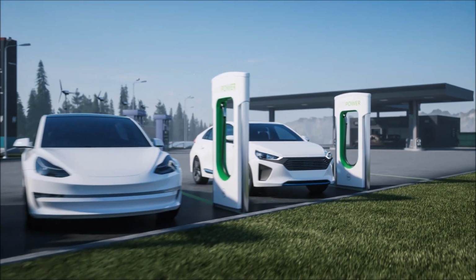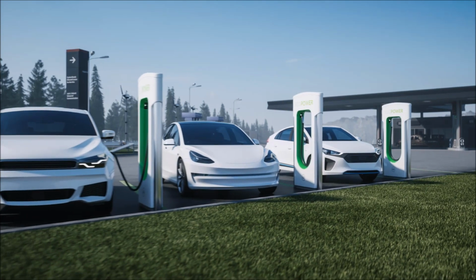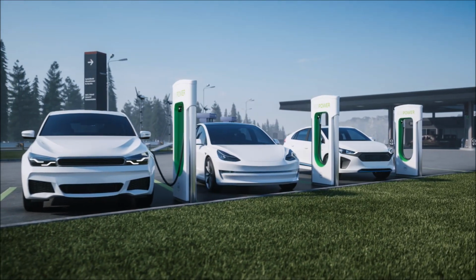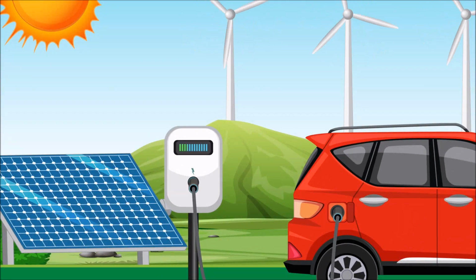Okay, so home charging is one thing. What about when you're out somewhere and you need to find a charger? I know Dodge Hornet RT has a gas engine, so you're not going to get stranded. But what if you want to use electric only?